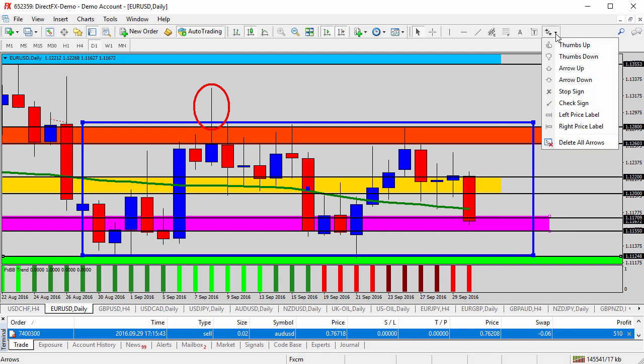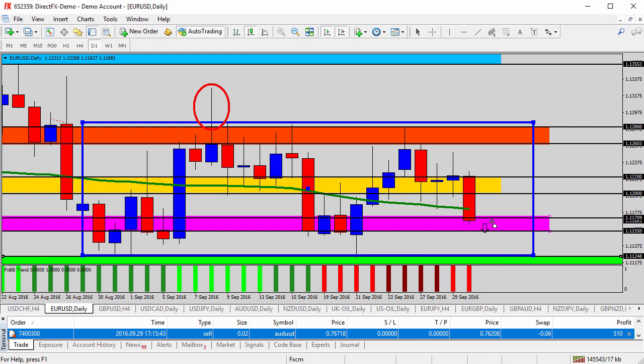If we're going to see it go lower, we have to see it break through here. It has to get underneath 1.1155. It didn't do it here. It challenged it, didn't do it. No open and close.